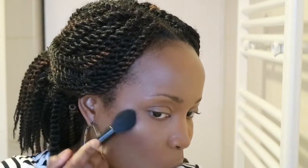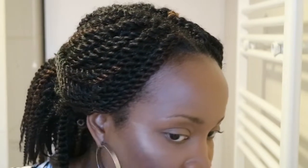I'm going to go over it with the baked eyeshadow in Enchanted, and let's see how that looks. Yeah, this is a bit, oh well, I think I might have gone over. Oh my gosh, this is.